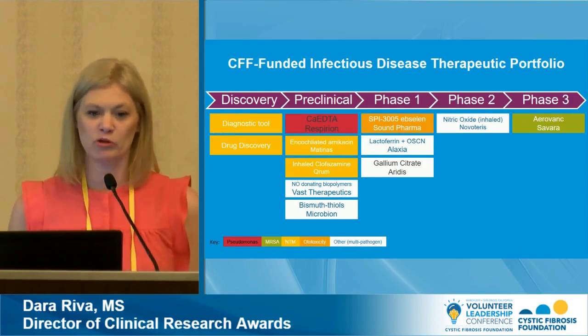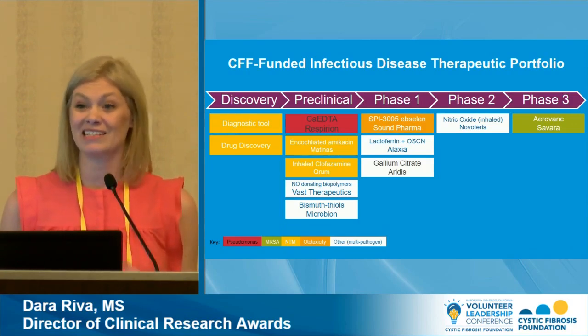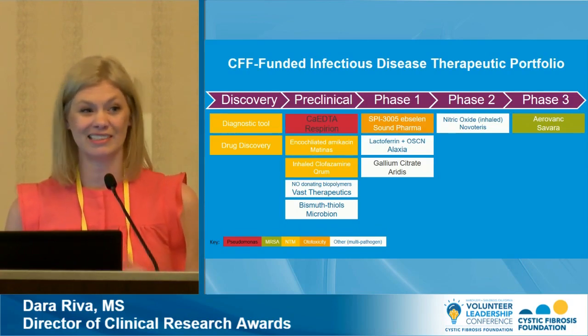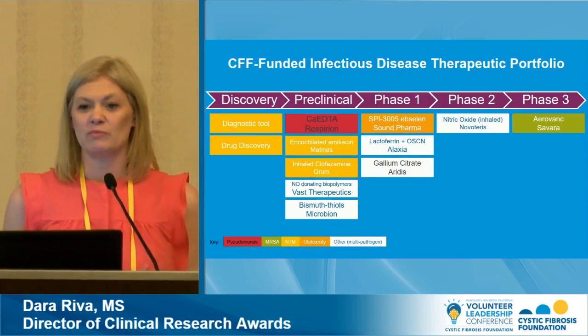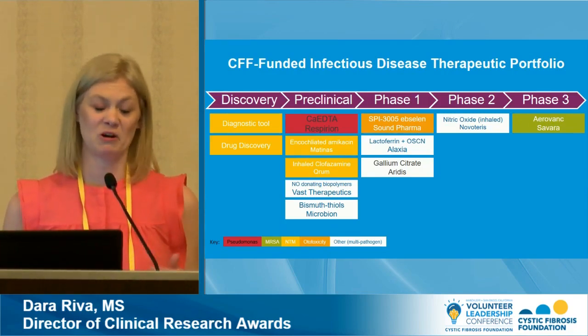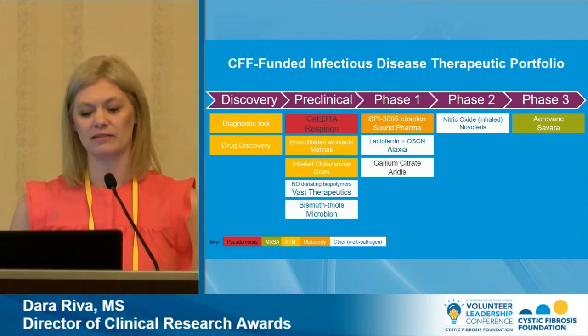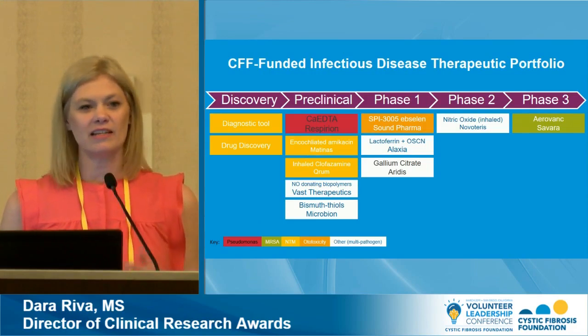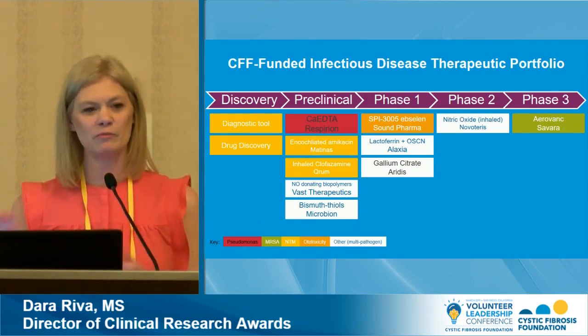I call that the pre-human step, because this work is still done in the lab. And it's really to test that hit, to verify it. Did this hit really happen, or did we just imagine that? And then we may do some safety testing to see if it's something that would cause more harm than good, or if it actually has some promise. And if we see that the safety is okay and we see that it actually is a hit, then we're going to move it into phase 1.